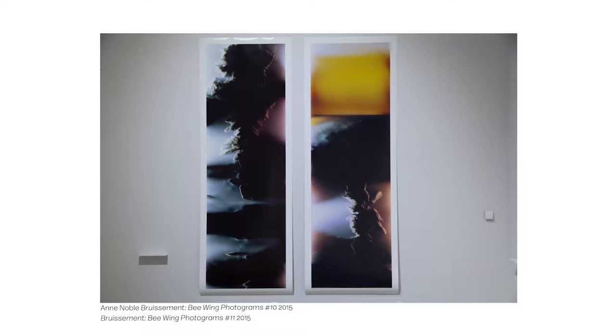the works that are in the exhibition. Now, there's two from a larger series of photograms that I made when I was in the States on a Fulbright, and it was really to begin a new project related to bees, and inspired by the global threat of decline in bee populations worldwide.